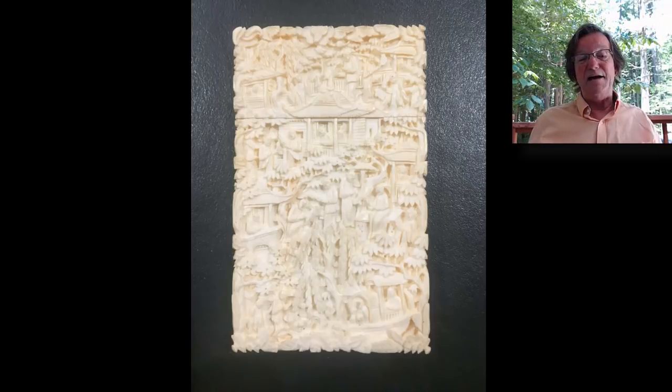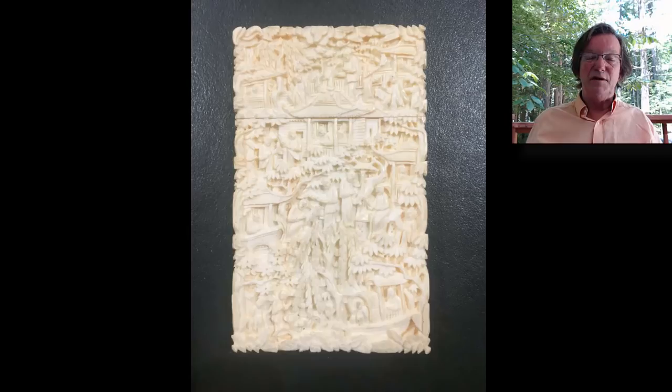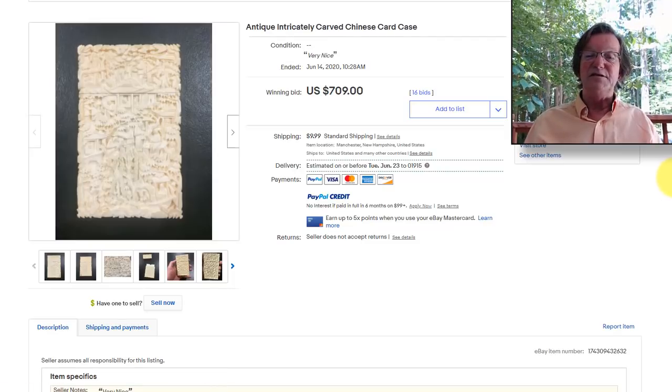And then over to this. This was that ivory. You're not supposed to sell ivory on eBay, but Lord knows everybody does. This was a very nice Cantonese ivory card case. Very good quality from a seller here in the United States. Beautifully done. And it did fine. It ended up selling for $709. This was a seller up in, as I recall, Manchester, New Hampshire. But a very nice little box.